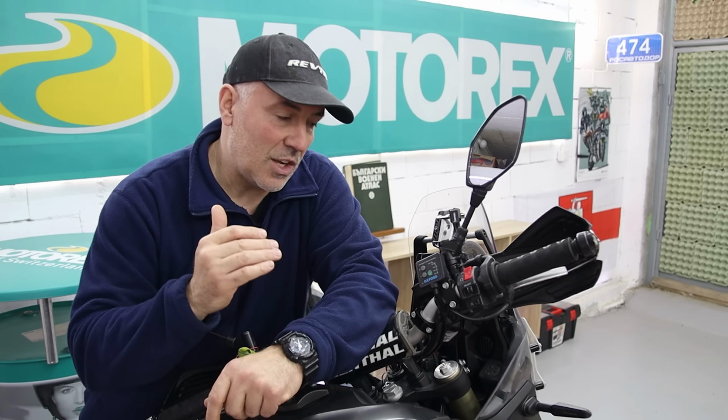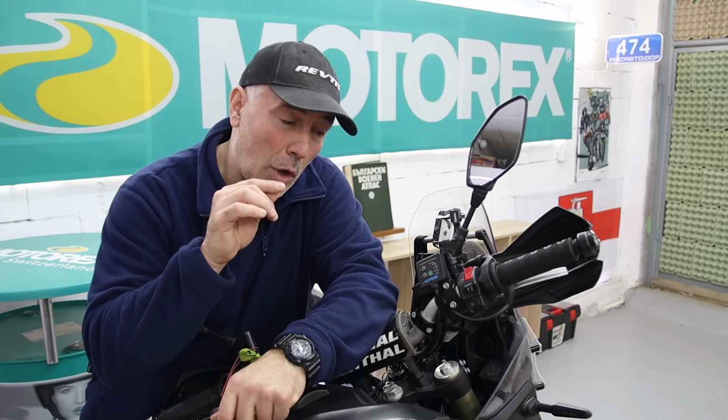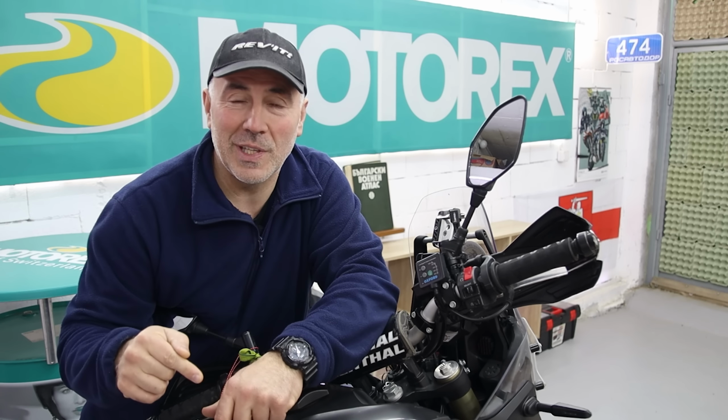For example, I changed the springs on my forks and my shock absorber and also the exhaust after I completed more than 20,000 kilometers in almost stock condition with this motorcycle.